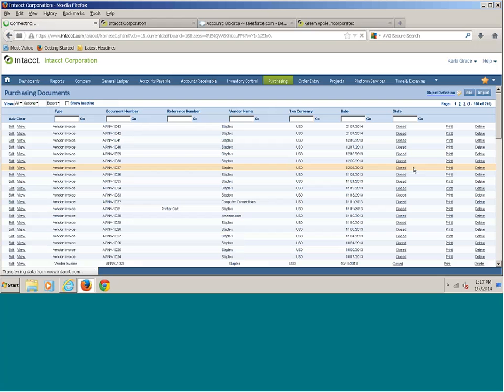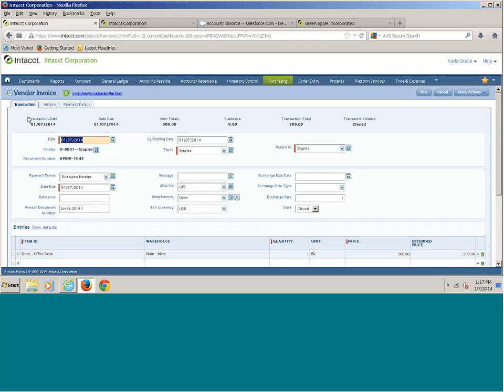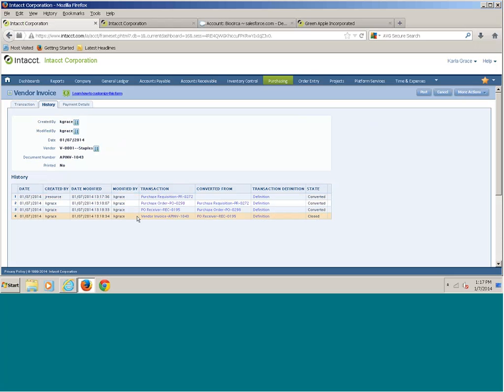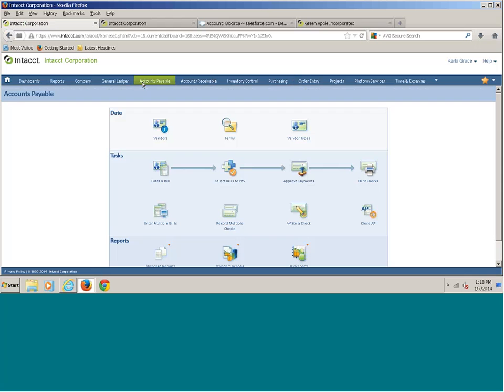Now, once we have completed that part of the process, let's go back and look at exactly what has happened historically. We started out with a requisition, we got it approved, we converted it to a PO, then we received the desk, and then we received the vendor invoice. So all of these steps have been documented historically, and they are our online filing cabinet. So we can look at this at any time we choose to. Now, the second half of the process is over in accounts payable. So let's take a look at that.